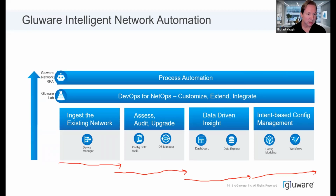The next capability, Gluware is very excited about, and this is where the new announcement comes in: we've begun to work with customers on our new Network RPA. Network RPA is really our next generation of process automation. It's about taking all the things we do in the underlying platform and giving users the ability to, in a no-code manner, describe and execute end-to-end processes.